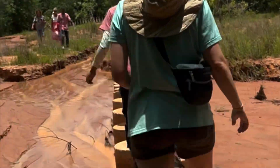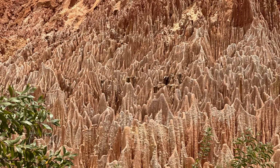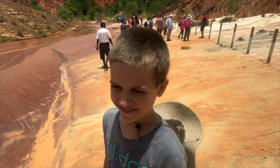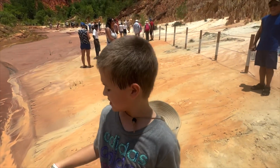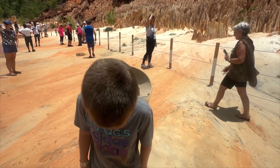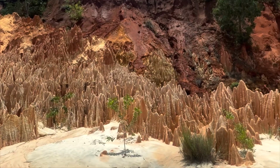We made our way across this little makeshift bridge over towards Tsingy Rouge, and as you can see, it is just beautiful. Our son here gives a little explanation on how they're formed. Hey, Bub, what causes the Red Tsingies to be there? So there was originally just sand here, but then during rainy season, a river is formed because of how much rain there is, and it erodes it. And then in the dry season, there's so much wind that also erodes it. Oh, wow, and that makes all of this possible.